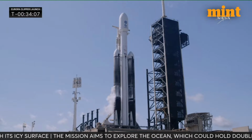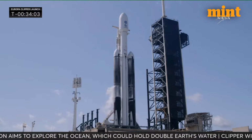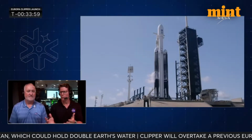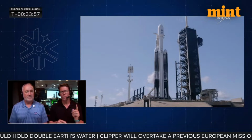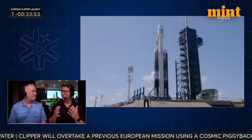SpaceX launches a lot of rockets. They're approaching something like 400 launches. So this 11th of a Falcon Heavy is really key. They also did some special work on this launch for this spacecraft by putting something together for its necessary cooling.